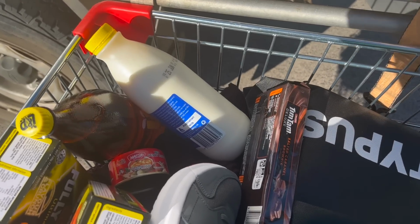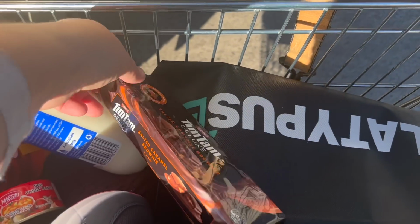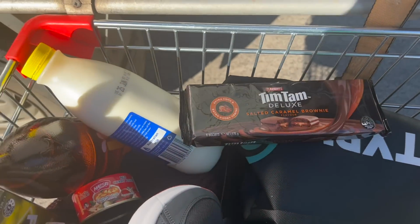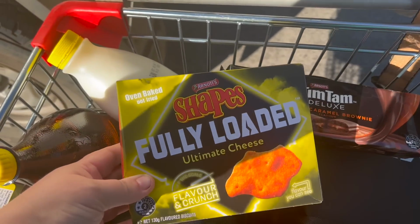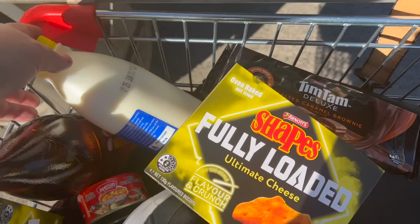I did get a few treats just in case I forget to mention it or they get eaten. These new limited edition flavoured Tim Tams for me to try. And I bought some of these biscuits that were 2 for $5 because I really like these and they're good for keeping me awake on the drive home.